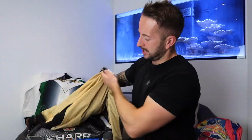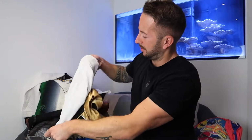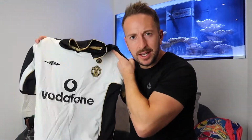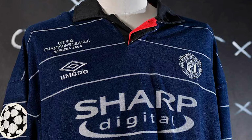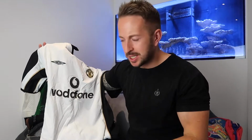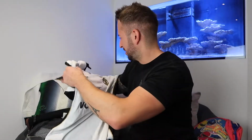Let's just reverse it. There's no name or number on the back of that one. There we go, exactly the same product with the white. Very, very nice. I think they switched over to Vodafone. Was it in the 99-2000 season? Or was it the 2000-2001? It was around 2000. And I know they had that navy blue away kit with the thin stripes, almost looked like a rugby shirt. Either this was a third kit or this was another season. I don't know, it was around 2000.